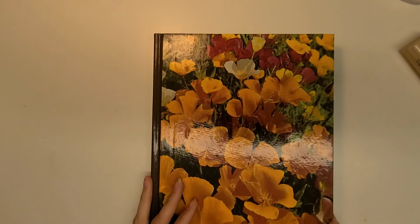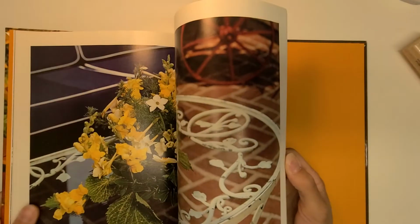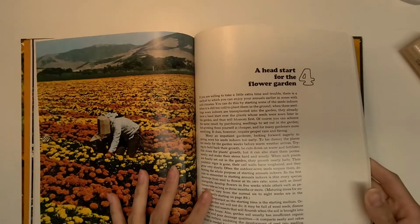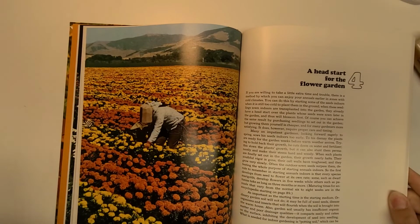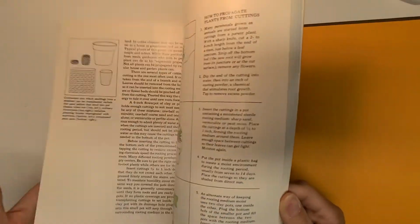And then this one is annual. So this one has a lot of pretty flowers, you know, that only last 1 year. So your marigolds, I know that because that's my mom's favorite flower. So this page right here just instantly reminds me of my mom with the mountains in the background. And, you know, maybe that's her down there just picking some flowers away. So such a pretty book here.